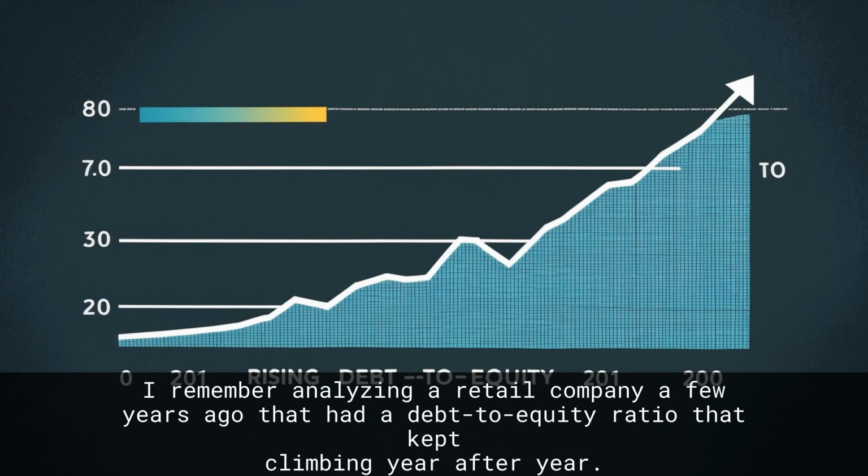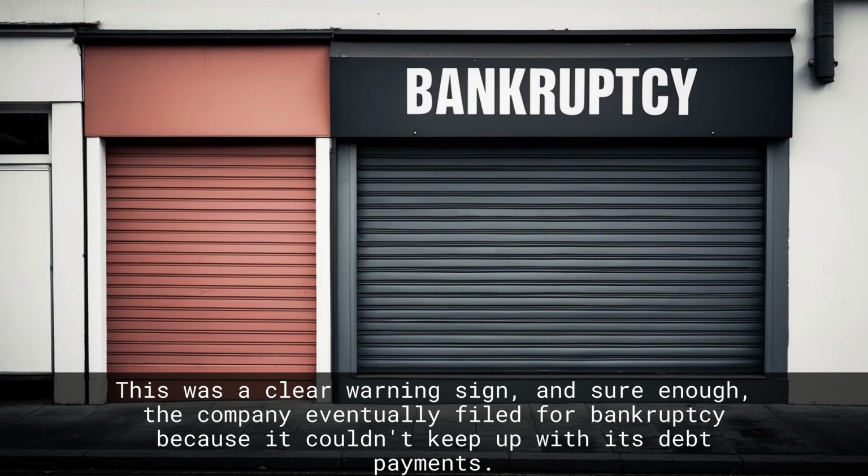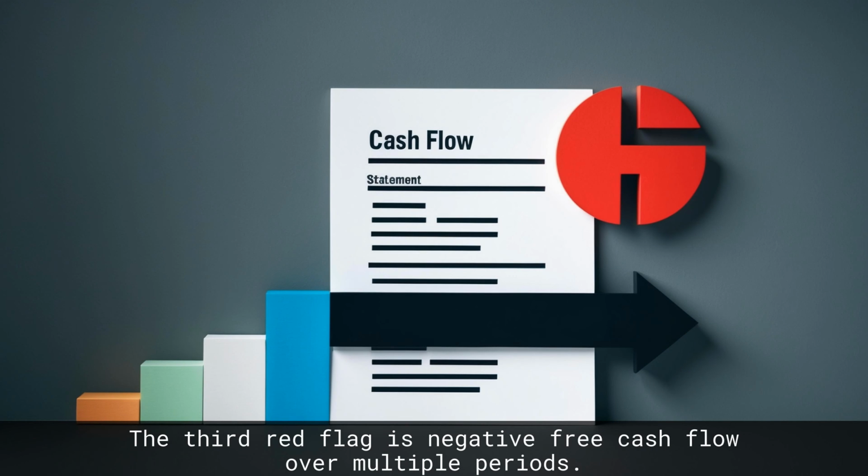I remember analyzing a retail company a few years ago that had a debt-to-equity ratio that kept climbing year after year. It started at 1.5, then went to 2.0, then 2.5, and so on. This was a clear warning sign, and sure enough, the company eventually filed for bankruptcy because it couldn't keep up with its debt payments.